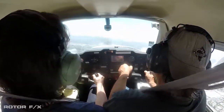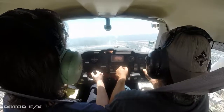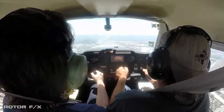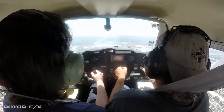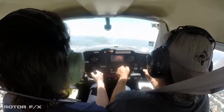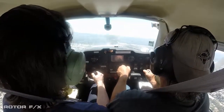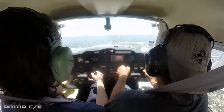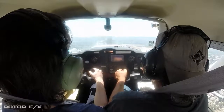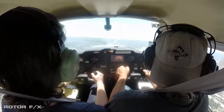And wings level. Sierra 788 Tango is at San Jose and Fast call. Sierra 78 Tango, Van Nuys Tower. Enter right base runway 16 right, squawk 0270. Right base 16 right, squawking 0270, 788 Tango. Cherokee 09er Tango, verified, do you copy? Remain on the west side of the 405 still. West of the 405, Tango.